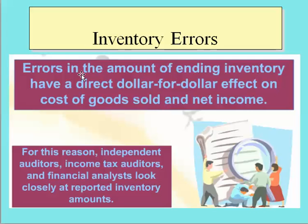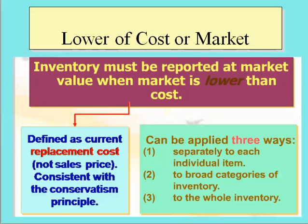But as I said, errors in inventory can have a huge effect because all of that shrink money, all that inventory that's gone missing for whatever reason, gets charged to your cost of goods sold, which is also going to reduce your net income.